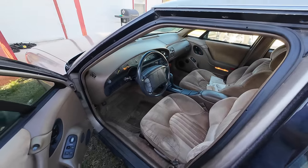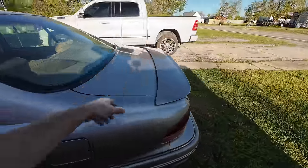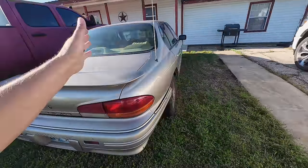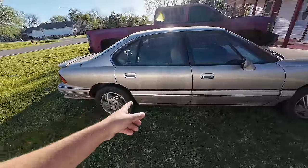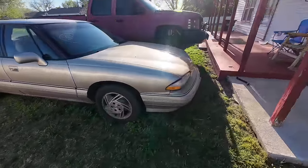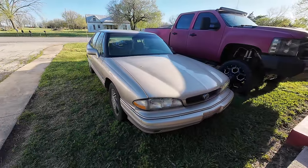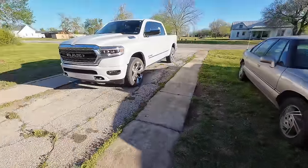This car drives great when it's running right, smells good, and it's so comfortable. It's not the prettiest, hail damage, Oklahoma things. It's definitely got hail damage, but it's got good tires. Good enough tires, I should say. It's got a few dings and some scrapage going on, but overall, there's just something about these old Bonnevilles that I just love. So not ready to sell that one, and we definitely have some work to get done on it.